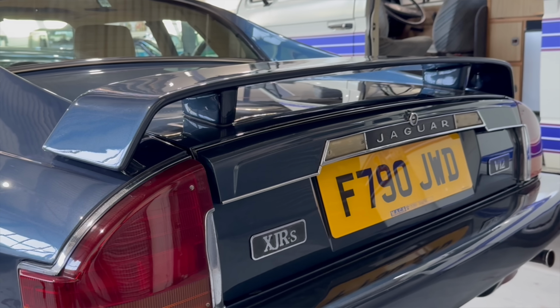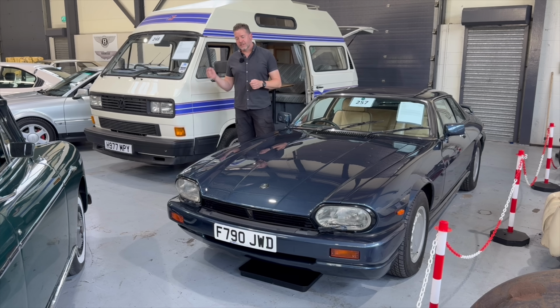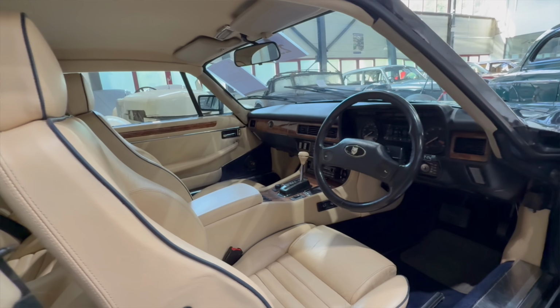Fantastic bumper kit, side skirts, rear spoiler. I always think they hang together really, really well. This particular one, I adore the colour. It's done 67,000 miles. There's some really good evidence of the restoration and the history and all the work that's gone into it. It sits really well.